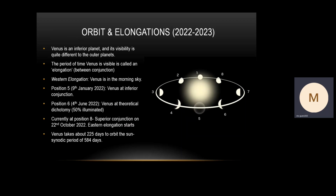So, planet Venus, you may have noticed, first of all, it's a very, very brilliant object. It's very, very bright. You can notice it straight away as soon as it gets fairly dark. And one of the things you'll notice if you follow it over the course of an elongation is it behaves quite differently from the outer planets, from Mars, Jupiter, and Saturn. For one thing, Mercury and Venus can never be seen at midnight. So they're either morning objects or evening objects. And the reason for this is entirely due to the orbit.